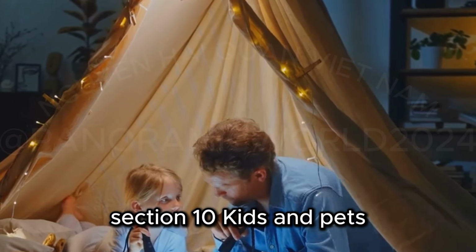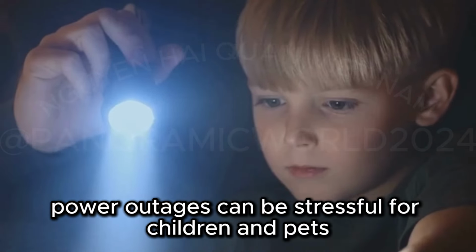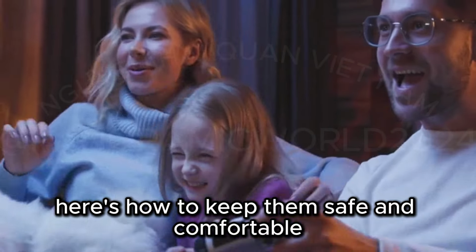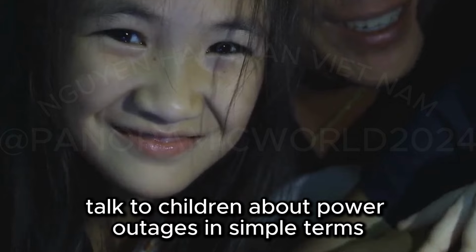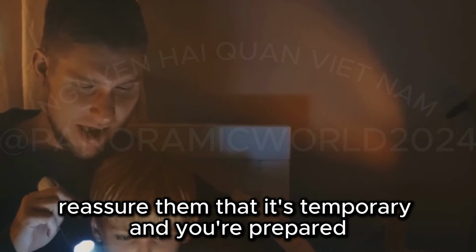Section 10. Kids and pets: keeping everyone safe and sound. Power outages can be stressful for children and pets. Here's how to keep them safe and comfortable. Explain the situation: talk to children about power outages in simple terms. Reassure them that it's temporary and you're prepared.